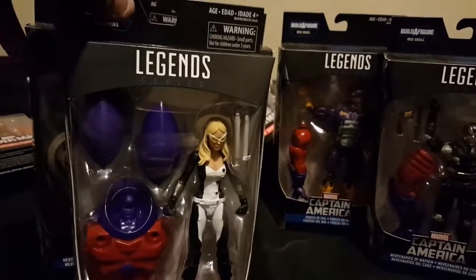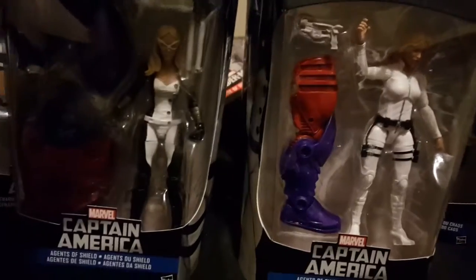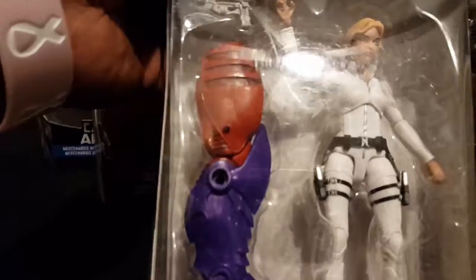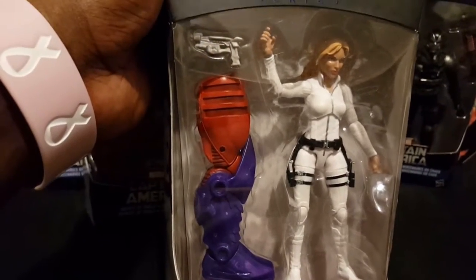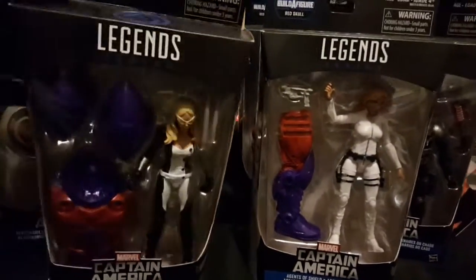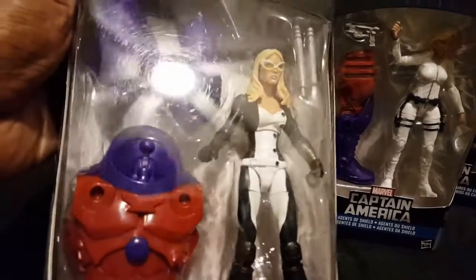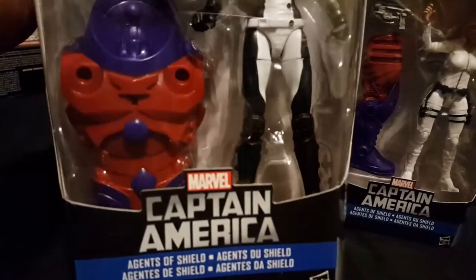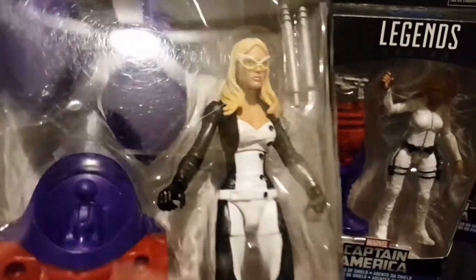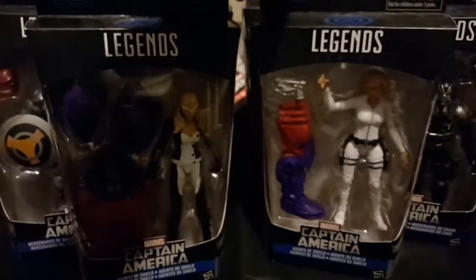Taskmaster. Next up, jumping to the heroes. We have the Agents of S.H.I.E.L.D., Mockingbird and Sharon Carter. Sharon Carter looks pretty cool. Another Marvel Legends woman. Marvelous women in my collection is always necessary. And I definitely enjoyed it. Mockingbird looks dope. Everything about it looks great. Love the costume design. She's got her cool little batons there. And I love the goggles. Yeah, she just looks cool. Welcome to my Marvel collection.